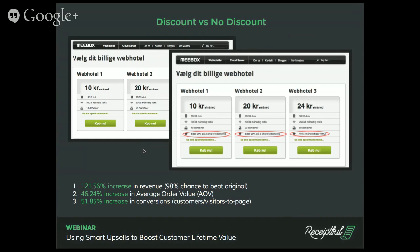So let's take a look at another example. This is a discount versus no discount. And I know discounting can be scary, but it can tremendously increase your sales. And this is another kind of level up opportunity.